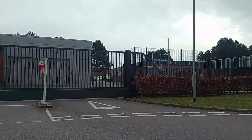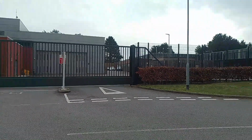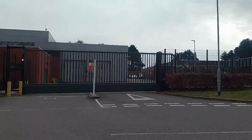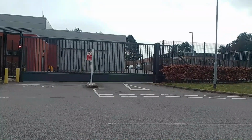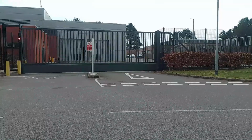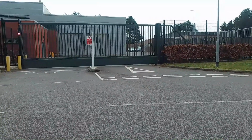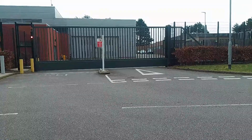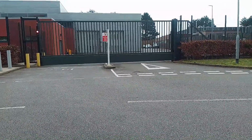I do have a police car at the back from there. As you can see, yeah, I'm in a good spot here. I don't think anything's going to happen.